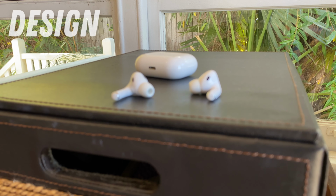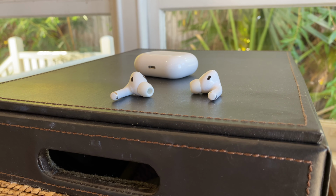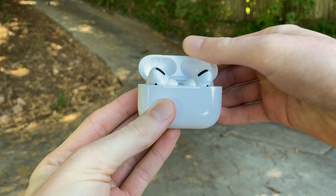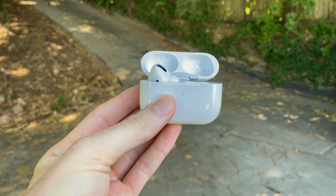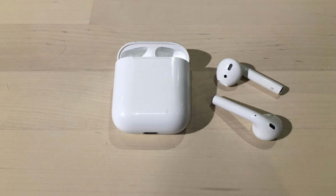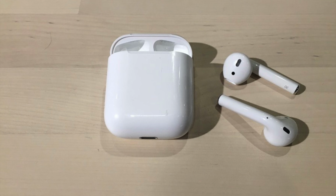So on the outside, the AirPod Pros adopt the classic minimalistic Apple aesthetic. I don't think they look incredible by all means. They're definitely not the most sleek thing out there, but they're fine. They're not obnoxious or anything. Although I will say I do prefer the older design of the second gen AirPods with the rounded ear tip, and there is a specific reason for that, which I'll get to in a bit.